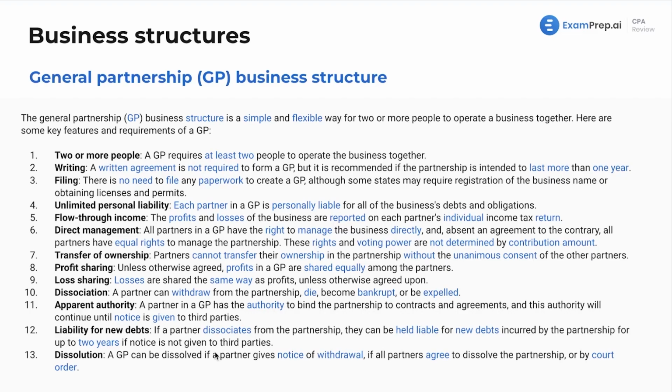Dissolution. A GP can be dissolved if a partner gives notice of withdrawal, if all partners agree to dissolve the partnership, or by a court order. So that's how the overall partnership can be dissolved, rather than just one partner disassociating from the partnership. That is our overall structure for GPs. Let's keep running through and continuing on.